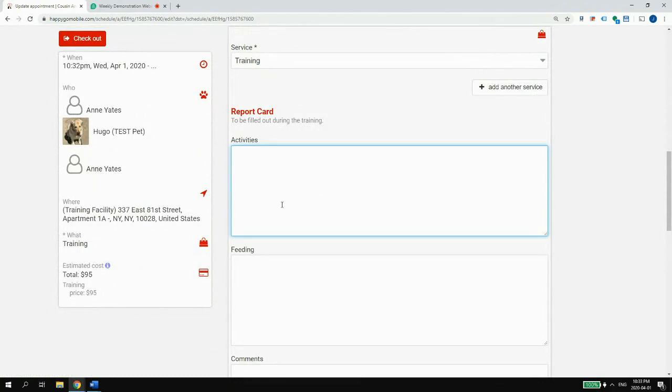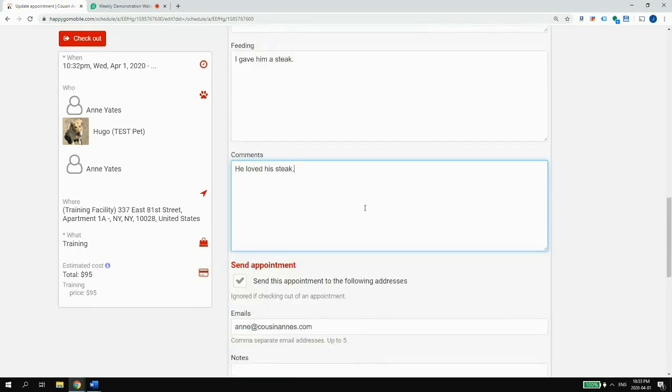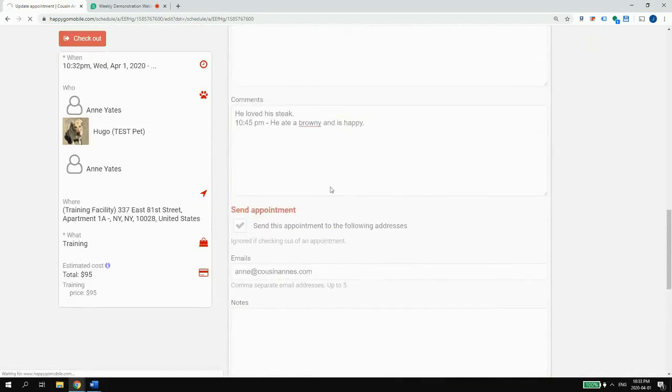So Hugo learned how to stop jumping halfway up. Feeding, I gave him a steak. He loved his steak. All right, and maybe at 10:45 p.m. he ate a brownie. Is happy, something like that. You're literally just filling stuff out as you do the job, and that's cool.